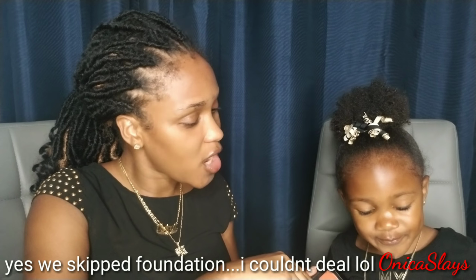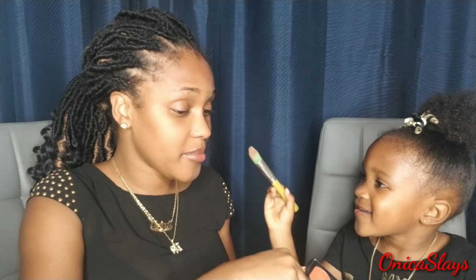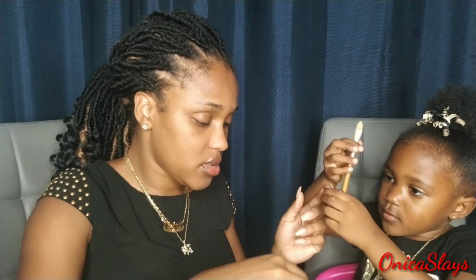Oh, contour. That's contour. That's right. That is my contour brush. But first you need to highlight and then contour. Okay, this is the highlighting one. The highlighter one is this one. And those ones go under my eyes. Under my eyes, like a triangle. Under my eyes. Okay, go ahead. Yeah, make a line down my nose. Oh, that is pretty good.